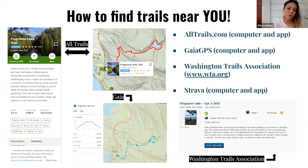So once I'm out there, I can open up my Gaia app and I can see exactly where I'm at and be like, oh cool, I'm following that trail. I'm on the right trail. And then I'm going to go this way. And when I get to this intersection, I want to go this way and not on that trail.